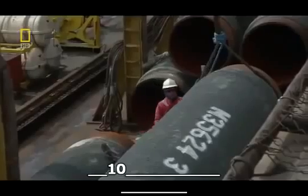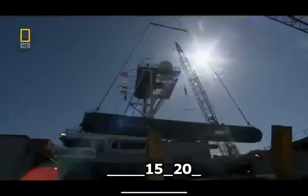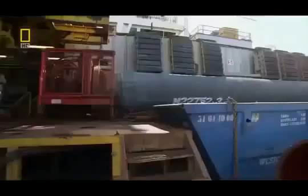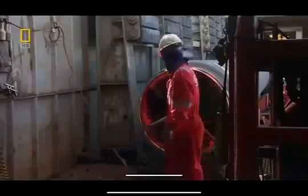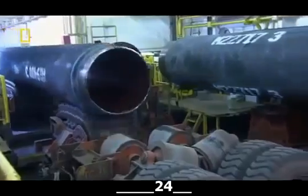100,000 pieces of pipe are laid down end to end in a predetermined pattern. They get moved by crane 3 or 4 times and go through about 15 or 20 welding stations and coating stations. Pipe sections are delivered to the assembly floor, deep inside the LB200. Here, the welders are divided into teams. Their job is to create sections of pipe called double joints, each 24 meters long.